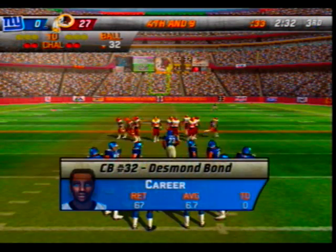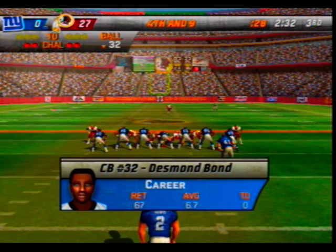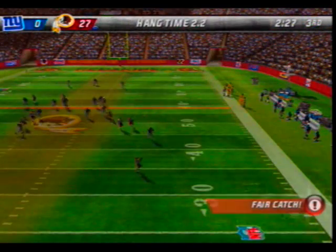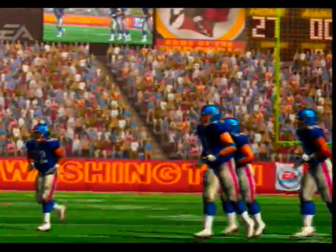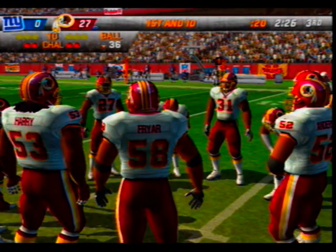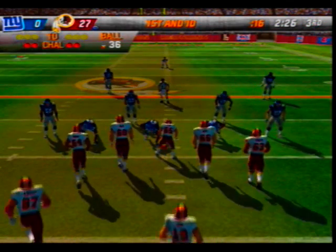Number 32 gets set for the return as we take a look at his numbers. He's been on the sideline loosening up, and yep, here he comes for the seventh time. And he signals for the fair catch. Fair catch made at the 36-yard line. Ball on their own 36. Will start the drive at the 36-yard line.